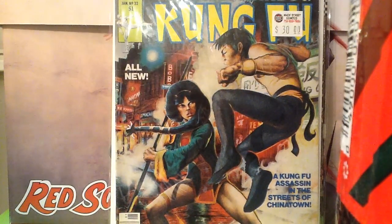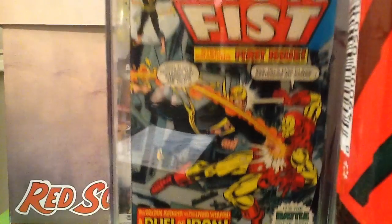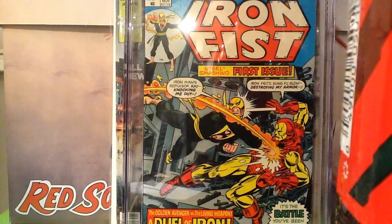Got a couple of slabs this year. Stepped my slab game up pretty much. Almost doubled the amount of slabs I had in my collection. Iron Fist #1. It's in an 8.5 grade.